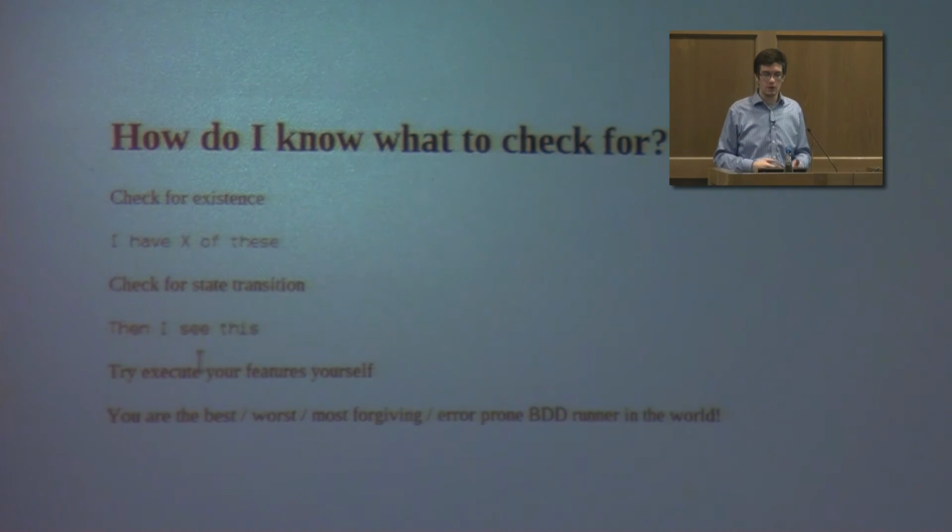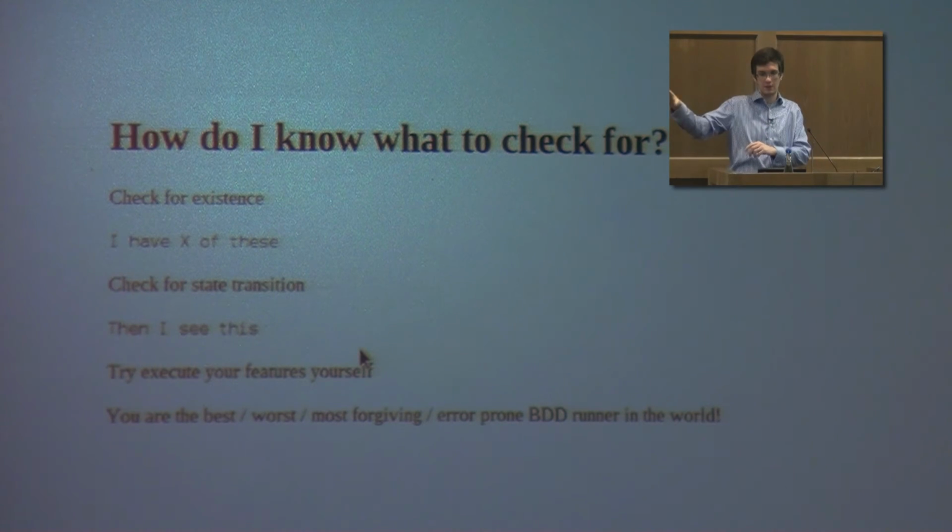The rough categories of things you will test for start with checking for existence. You have nothing, you created something, then you have something. So I have an X number of these, I've created a number of these. I have something with the name this. Next, checking for state transitions. Say, for example, adding things into a shopping cart. When you click the button, then you see that the item is in the shopping cart. So when I click the button, then I see that it is in here.